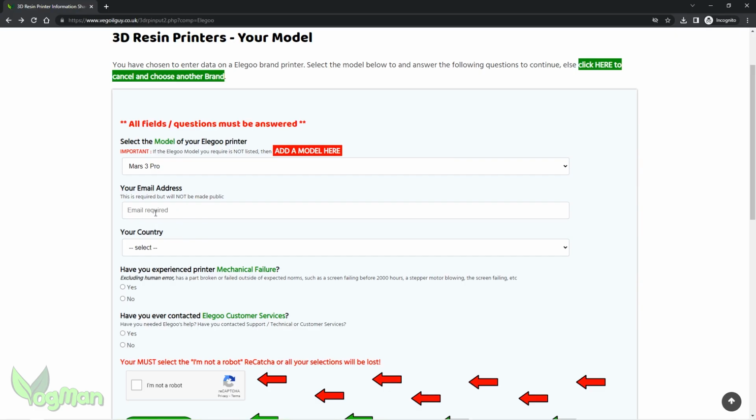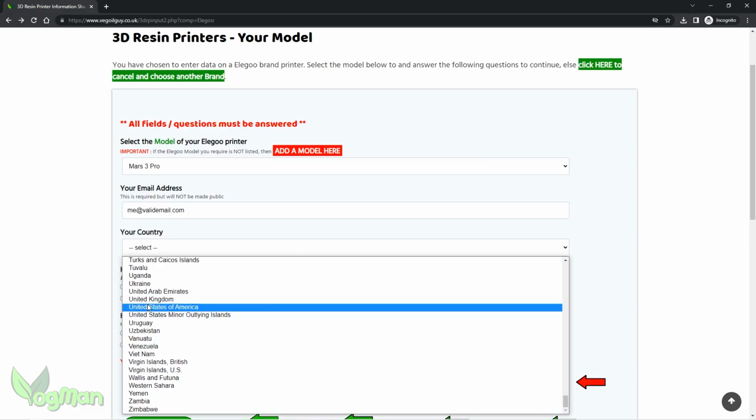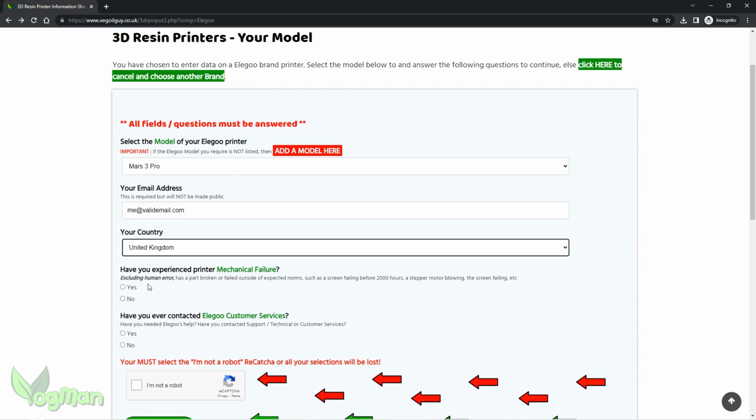A valid email address is required, but it won't be seen or made public. However, it could be needed to validate your entry, so only use valid email addresses or your input will count for nothing. Country may seem a strange one, but it could be a useful thing for comparisons.